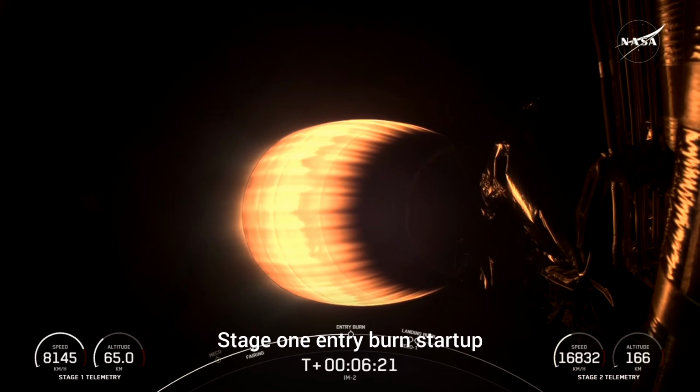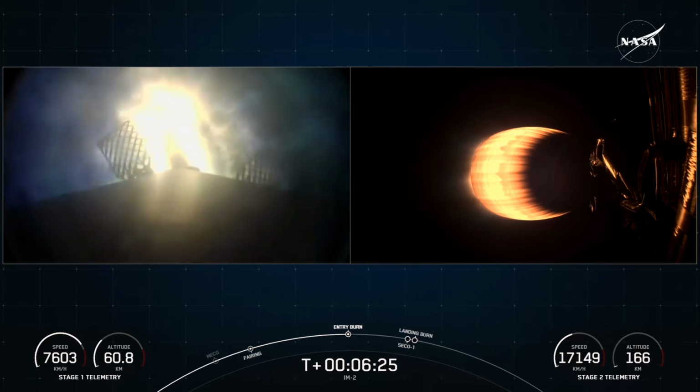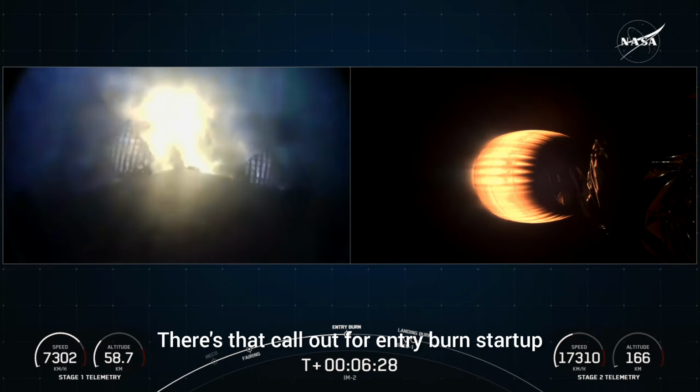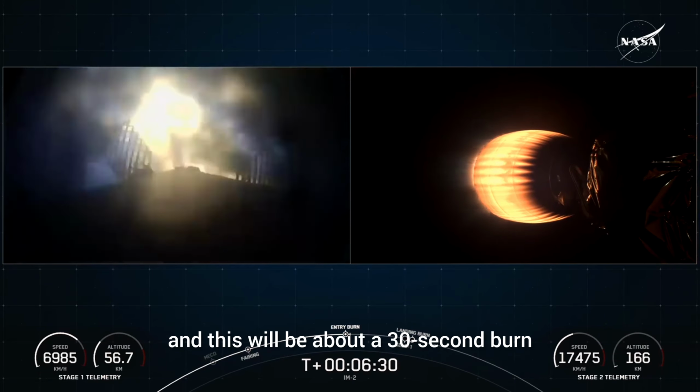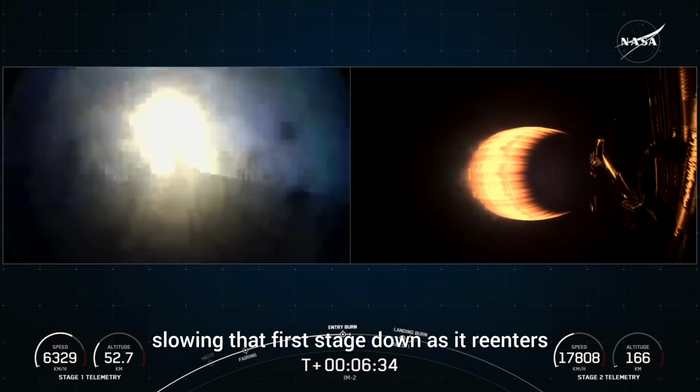Stage 1 entry burn startup. Stage 1 FTS is safed. There's that call out for entry burn startup, and this will be about a 30-second burn, slowing that first stage down as it re-enters the Earth's atmosphere.